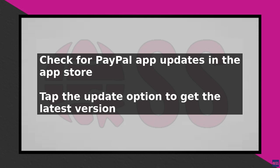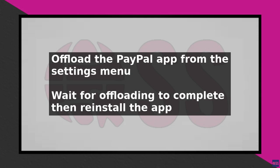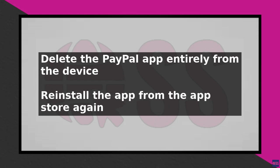If the app still doesn't work after updating, go to your settings, scroll down to the General section, and find the PayPal app. Tap on it and select the Offload app option. Wait for the offloading process to complete. Then tap the Reinstall app option. In most cases, this should resolve the issue.